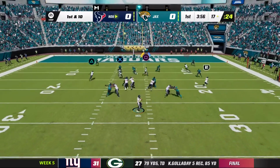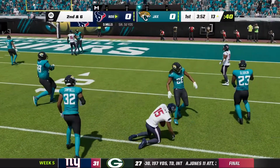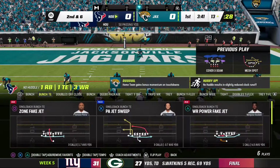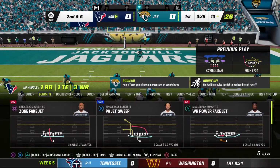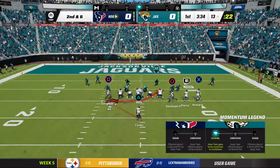From the red zone now, they'll look to throw. Man open, it's Goodwin. And they're going to be set up now with the ball at the 13-yard line. 4 yards on the pickup. 2nd and 6. At the Jaguars' 13-yard line.